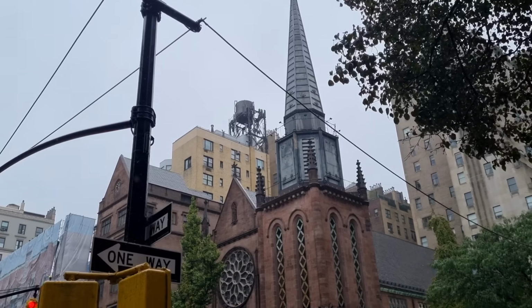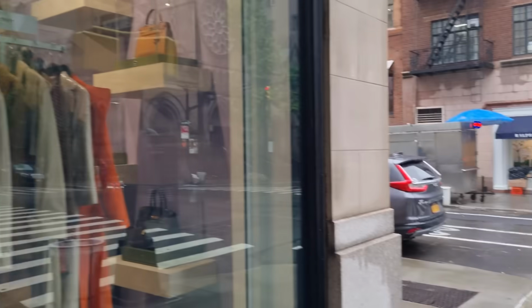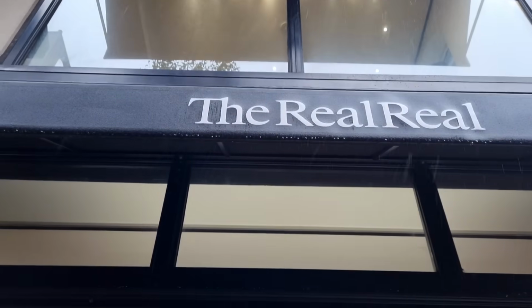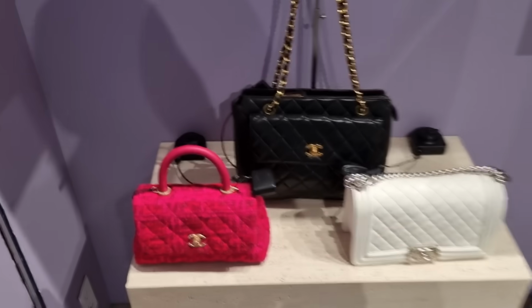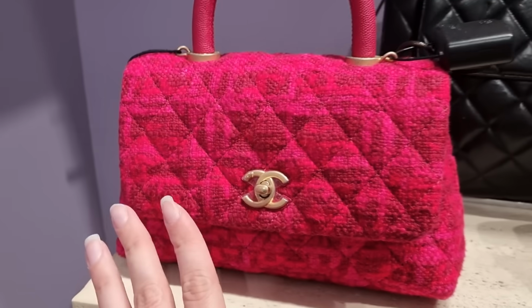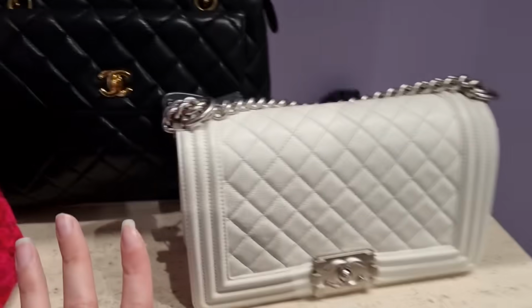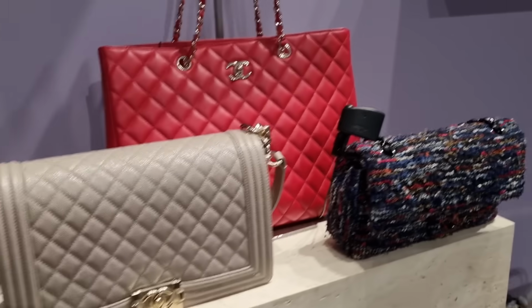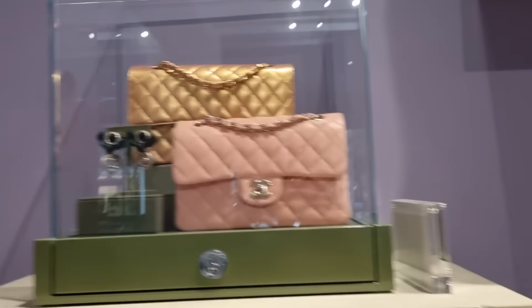So, Madison Avenue, and there's Ralph Lauren. We're probably gonna see if they have furniture pieces. And this is the rear, so yeah, I would say, let's go. Okay guys, we are in the dry. Look at this beautiful tweed Chanel Coco handle. Still got stickers on as well. It's like entirely new. Oh my god, I think they've got such a beautiful selection. They might actually have the best selection we've seen so far.